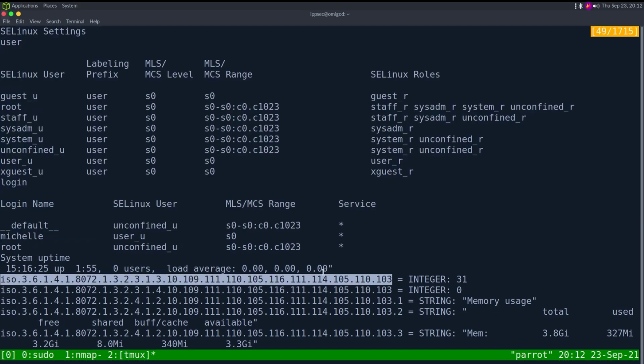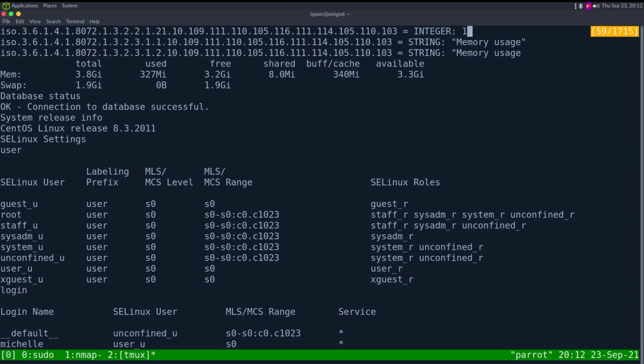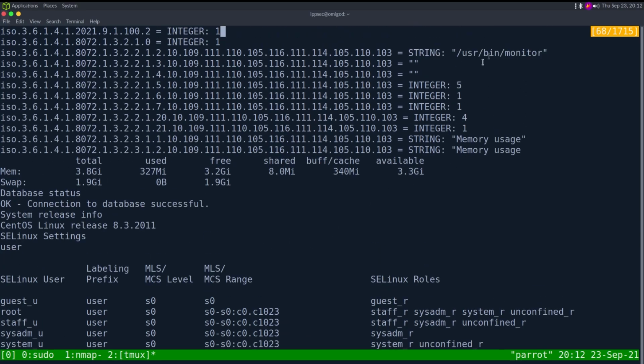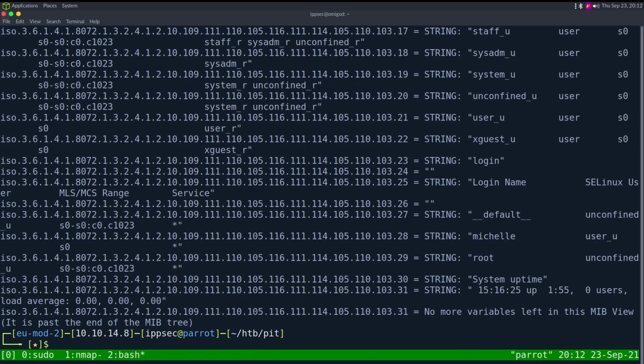It doesn't have this SNMP MIB, is that what I think that is called? But all those numbers before it is just weird. If we scroll up enough, we can see /usr/bin/monitor, and that's not a default program. So this is definitely odd.